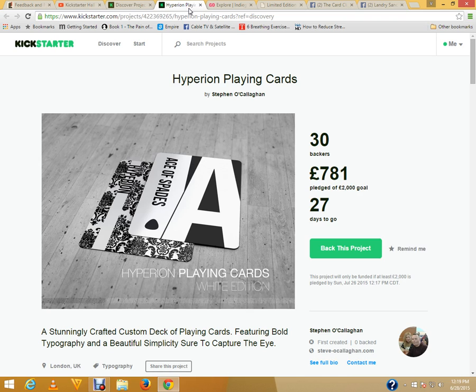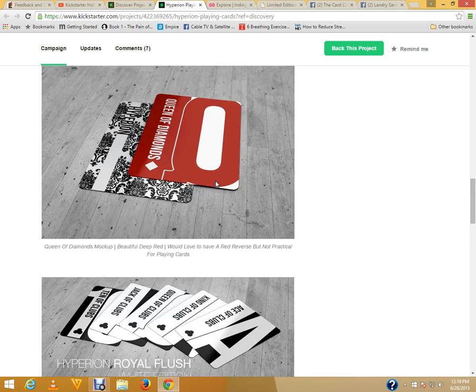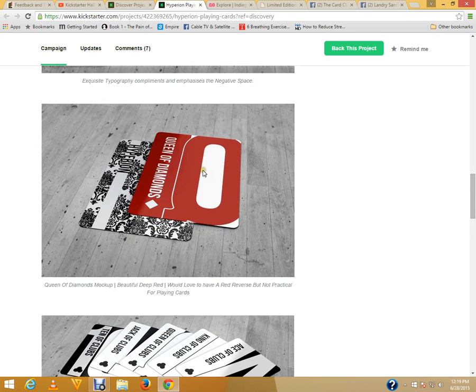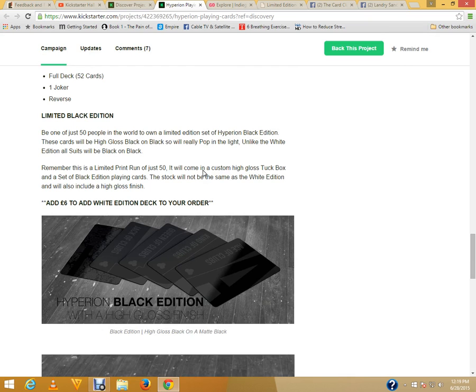Not a big fan of this. It's not a very practical deck for playing poker or other card games or doing Magic or anything like that. And I'm not even 100% sure who's producing it. I think it's NPC, but I'm not entirely sure. Here's the red cards. I mean, it's interesting, it's different, it's got some effort put into it. It's simple, but I'm not a huge fan of it.